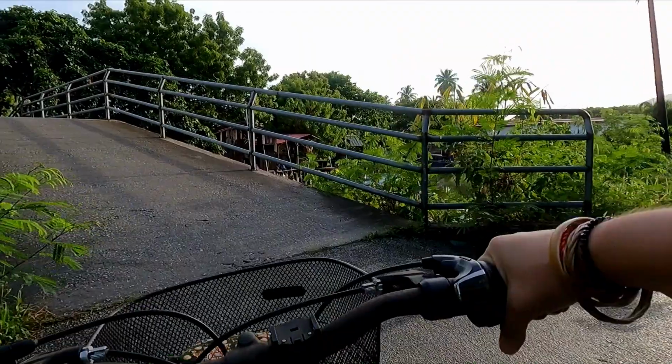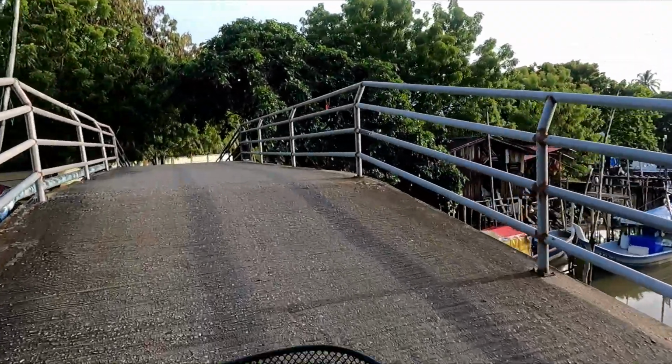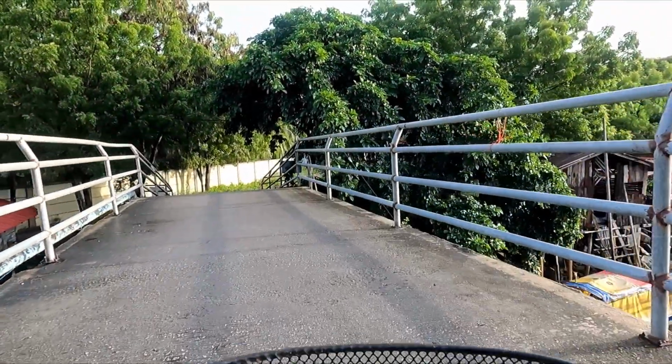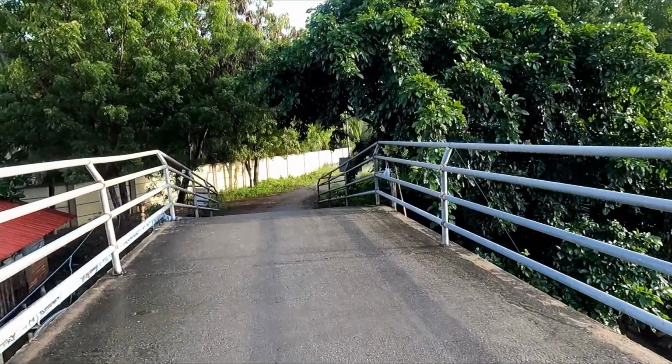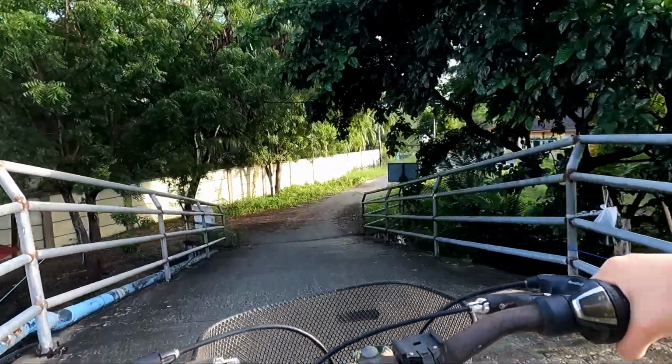I was not really ready for this bridge when I moved in, so I had to stop because I almost fell off the bike and I forgot to change the gear before going up. So let's go again.